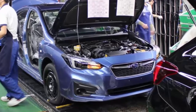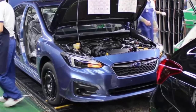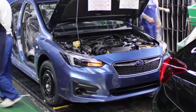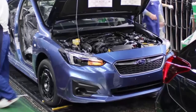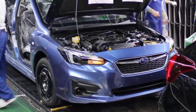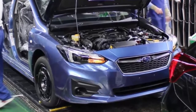But Subaru's headaches did not end there. In January, the carmaker suspended operations at its Gunma facilities for 10 days to deal with a faulty power steering component. At the end of February, Subaru announced a global recall of 2.26 million vehicles to address problematic brake lights, the largest recall in the company's history.